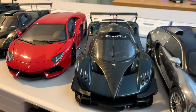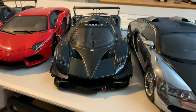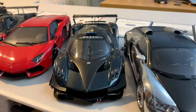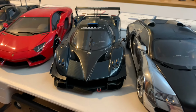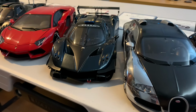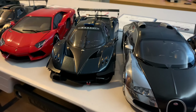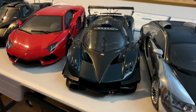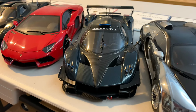Next, we've got the Pagani Zonda, the Revolution, in blue and black carbon fiber. Now, this one is an amazing model. I missed out the chance to buy this from AUTOart, from the shop, so I actually picked this one up off Amazon, believe it or not. This was like 13 years ago, and I paid about 160 pounds for the model.